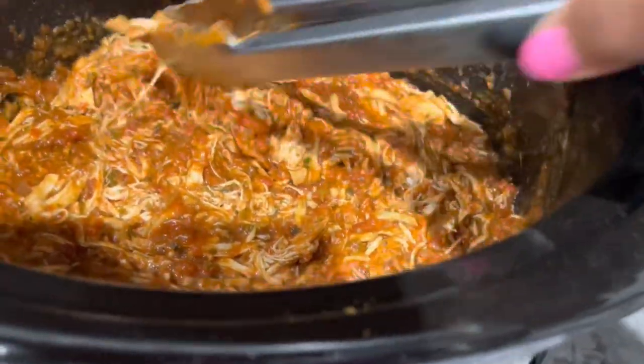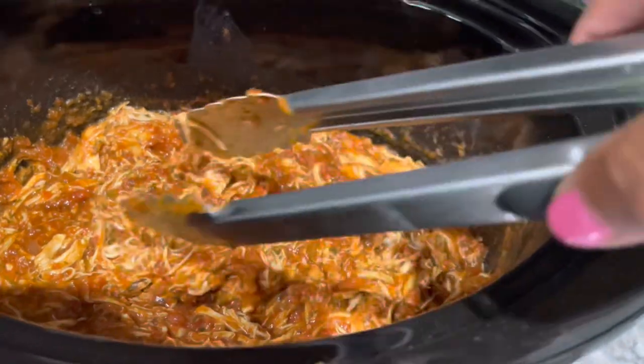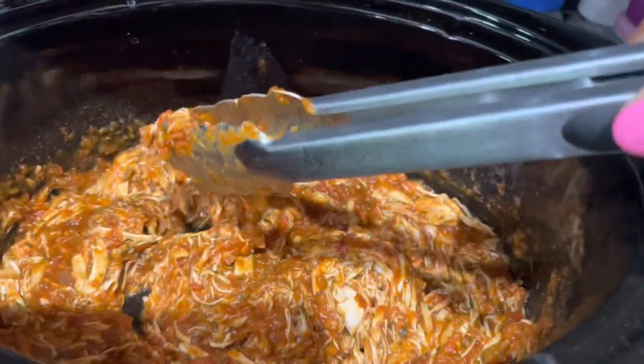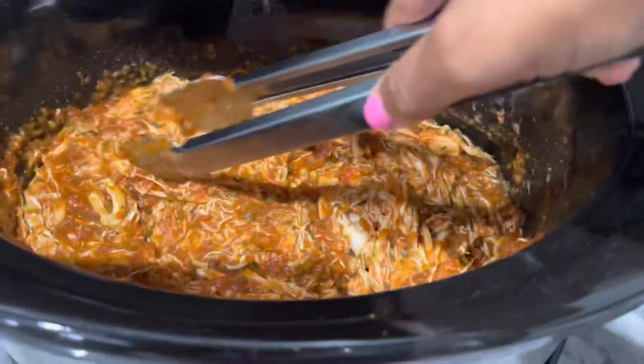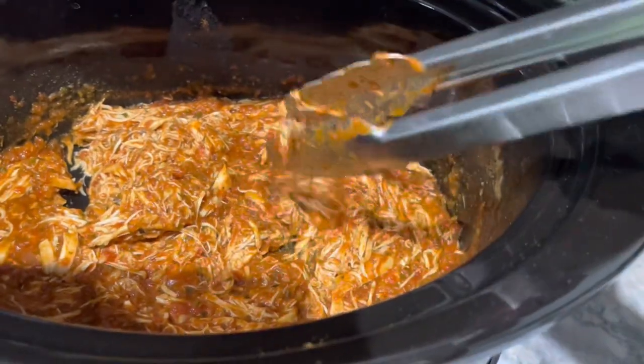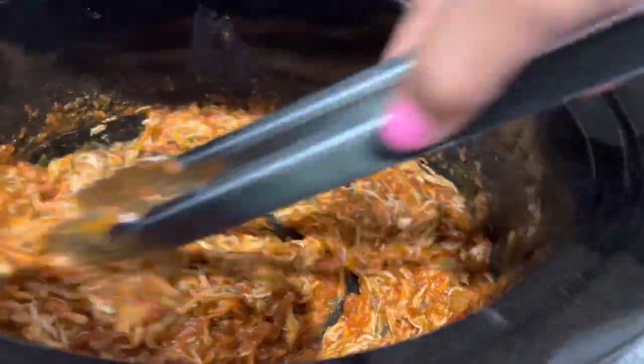And yeah, so I always know it's done when it's this soft because I just pulled that apart with just these tongs. I didn't even use a fork or anything. These were full chicken breasts. I was able to break it up with my tongs. That's how tender the meat is now. So I'm probably gonna go ahead and just turn this off and just let it hold warm.